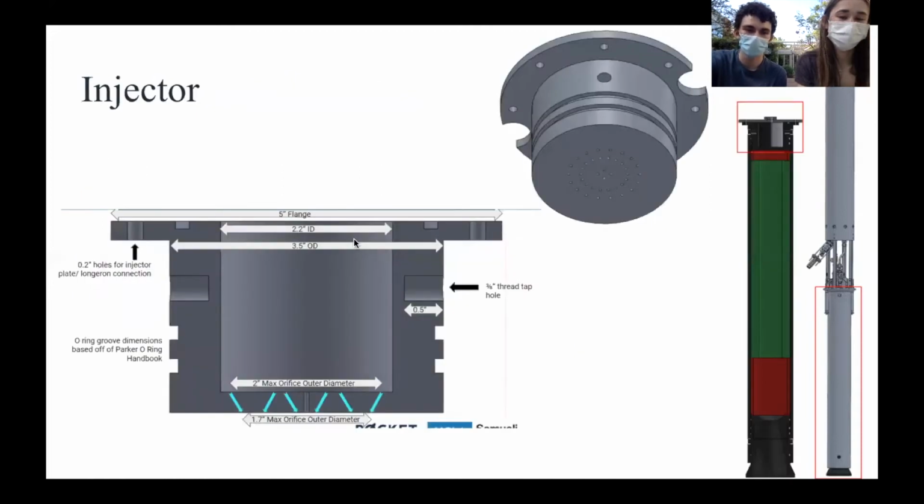Next up here is a view of our injector. You can see that we have a large flange up here to connect to the rest of our internal plumbing system. You can see that we have bolt holes here to connect up to our combustion chamber. And then at the bottom here, you can see arrows representing our impinging injector.